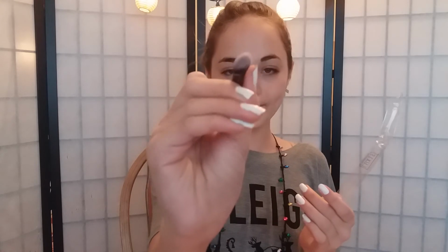And finally is a brush by Luxie Precision Shader, and that's it.